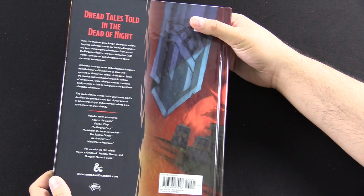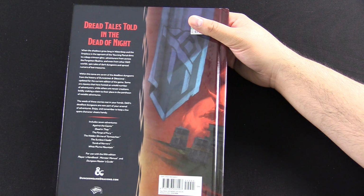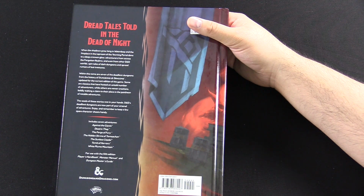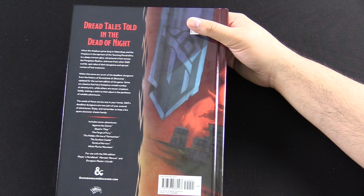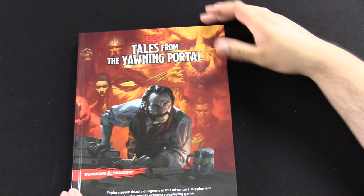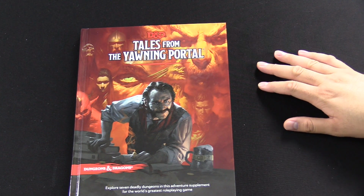So again, those 7 adventures: Against the Giants, Dead in Thay, the Forge of Fury, the Hidden Shrine of Tamoachan. I think it's Tamoachan, but I may be mistaken. The Sunless Citadel, Tomb of Horrors, and White Plume Mountain. So check those out. That is Tales from the Yawning Portal. So pumped. Let's hop out for a really quick recap.